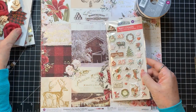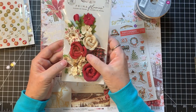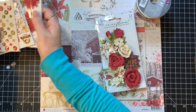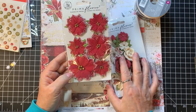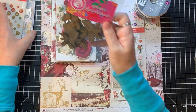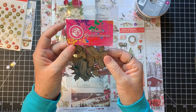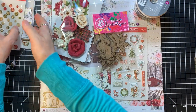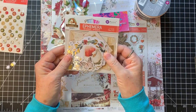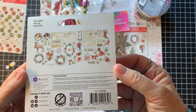Oh, super cute. Oh my gosh, look at these flowers. Aren't those pretty? Oh, I love the buffalo plaid. Okay, well, I'm gonna have to do one with this. That's all there is to it. And poinsettias. Oh my gosh, this is an awesome kit, Shannon. We've got little chipboard candles. Those are adorable. Oh my gosh, the cover's already coming into my brain. And then there's the ephemera pack that goes with the paper collection as well. Super cute. Maybe I can show you some of the things there.